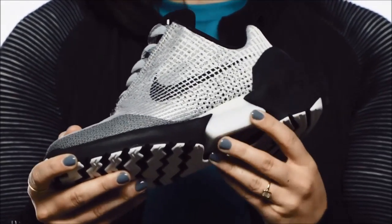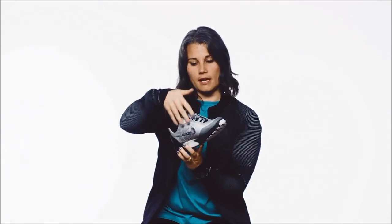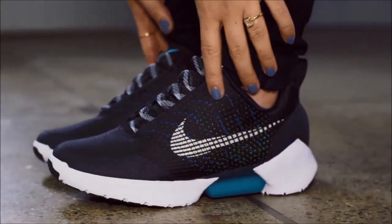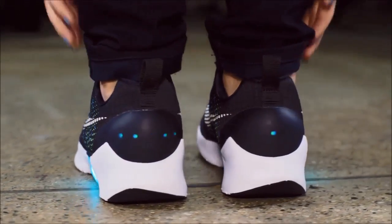Basically, we have what we call a lace engine that's down here in the bottom of it, and it's in a plastic housing, so it's protected. It is attached to the fit system, so it's attached to Flywire that actually comes up through both sides and wraps around your foot. When the user steps in, there's a heel sensor. The lace engine will run and tighten down the fit system, and then it'll sense certain tension around your foot and it'll stop. It's a really new experience.